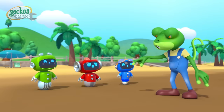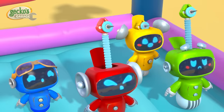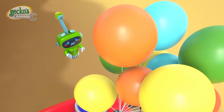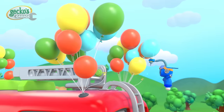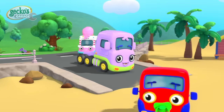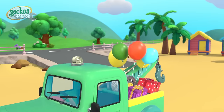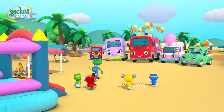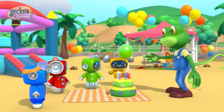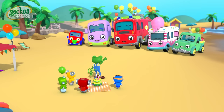That's it! Go, go, Mechanicals! Nice work, Mechanicals! And here come the rest of the party guests! Glad you could make it, everyone. Well done for sharing, Green. And happy birthday to you. Hooray!